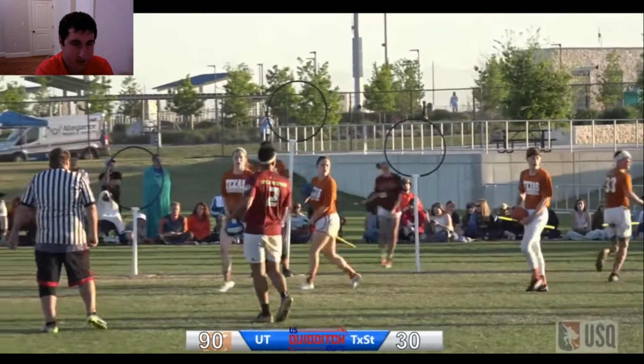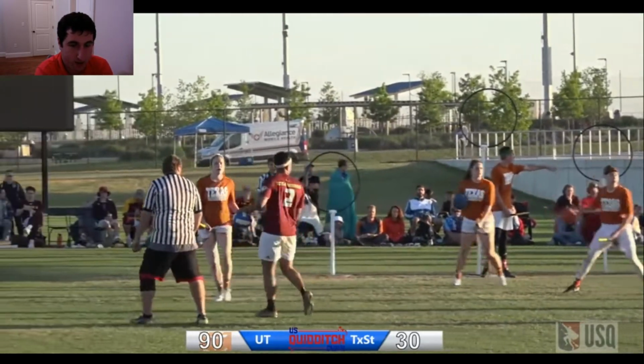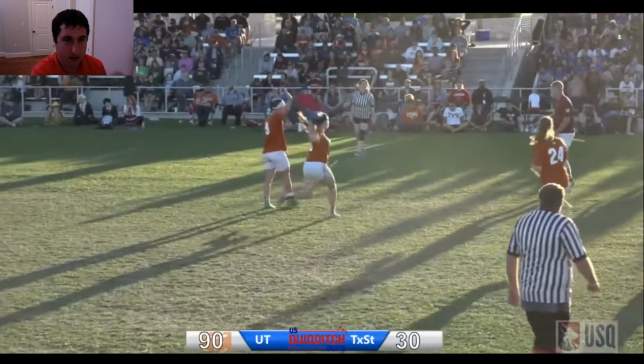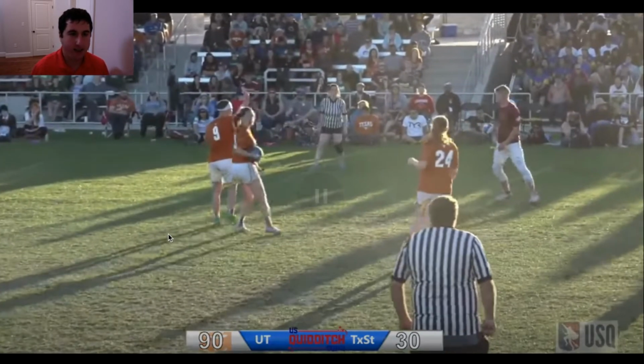This is better pacing. Give your team a chance to work. It's a young Tate Kane and young Kylie McBride in at this point. All right, I don't like that. I want McBride to go out further, right? There's no bludgers around anymore.